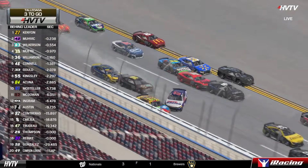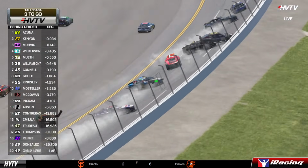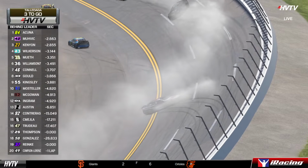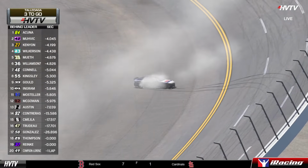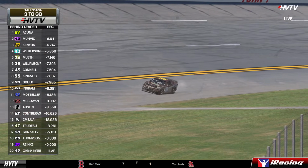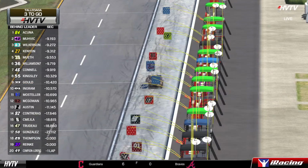Yeah, that 8, Marty Shamela. Bad push. Oh man, a huge hit. Who was that? The 80 of Cameron Face. Massive hit to the outside wall for Cameron. That'll be night over for him. Oh, he still has that fast repair, but he's going to have to tow.